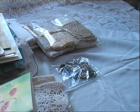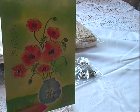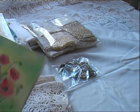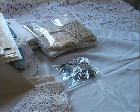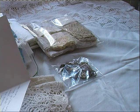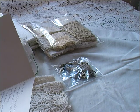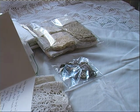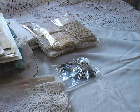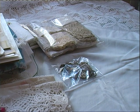I've got a couple of videos today, happy mail that I received yesterday. The first one was from lovely Edwina Kinch, and she sent me this beautiful card, and she sent me a real assortment of items that I can really use. They are lovely, and I'll do a quickie and show you what she sent to me.